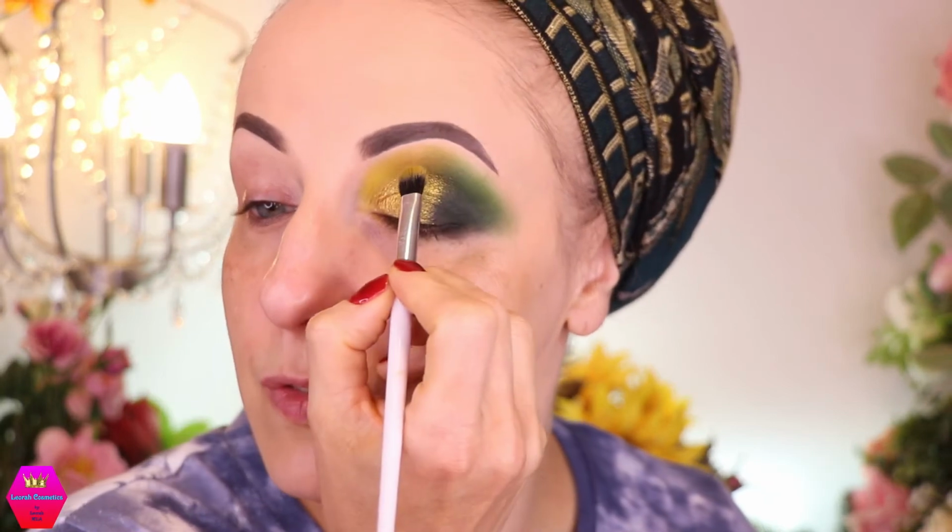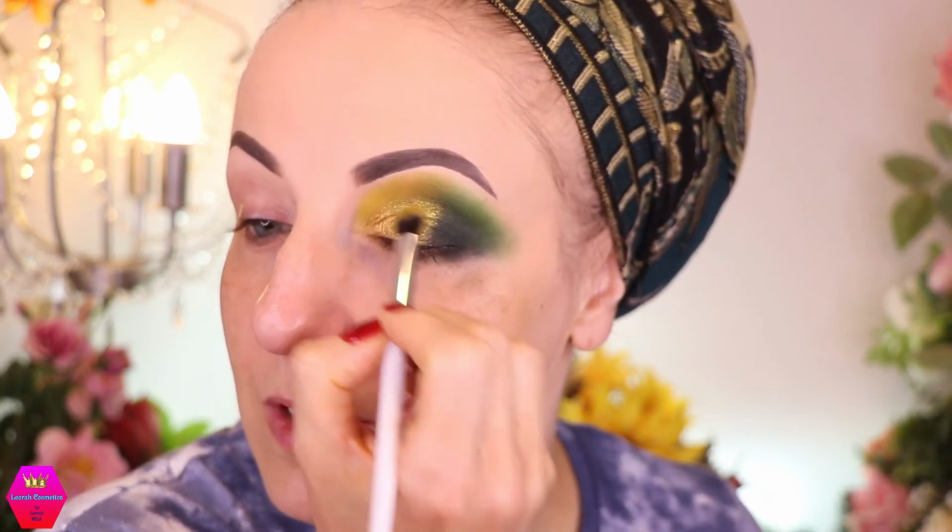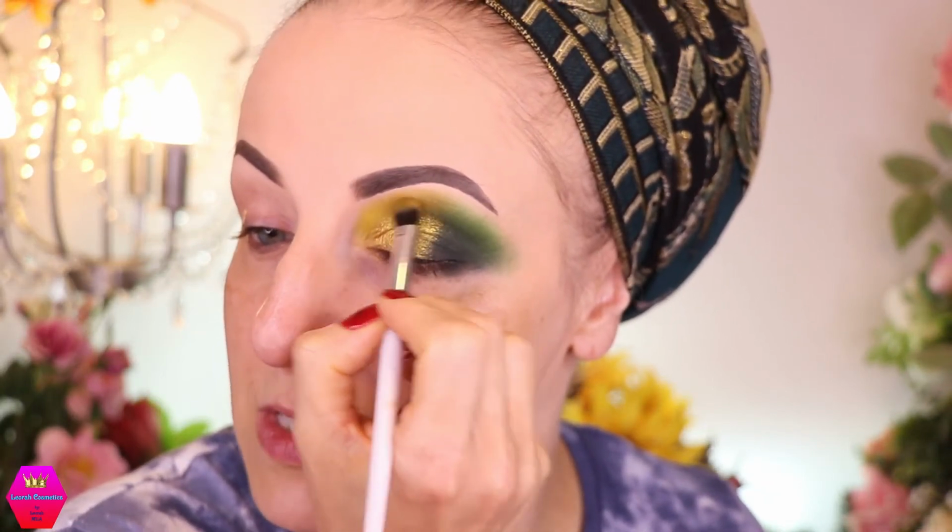So basically the customer service of BPerfect Cosmetics saved the day for me, because now I have my palette, it's in working order, it's a beautiful palette, and I could start working with it, and I'm actually really enjoying it, like super much.